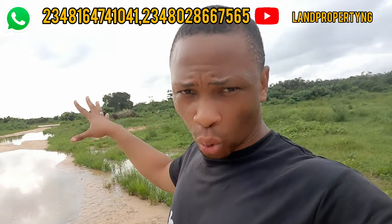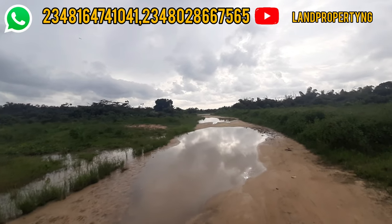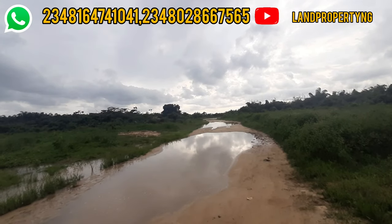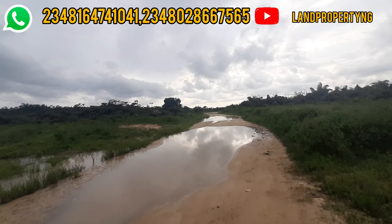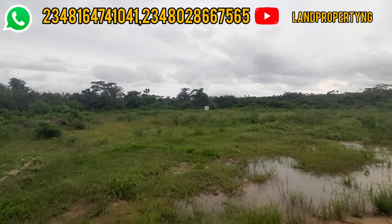And this same road leads to Lagoon Front. In short, this place where I'm standing is less than 1 minute to Lagoon Front. If not for these bushes which you are seeing here, you would have seen Lagoon Front Gate at the front there. Even I can see it here from my own angle here. But because of these bushes, I don't think you can easily see it from the video. But from here, it's less than 60 seconds to Lagoon Front. And this is the estate, GIOVANNA Estate.